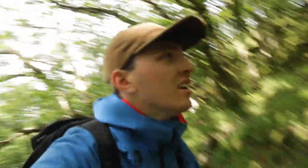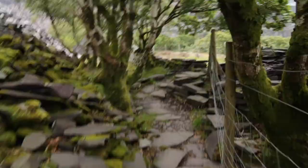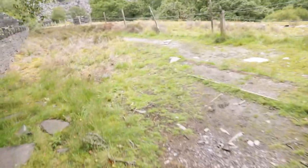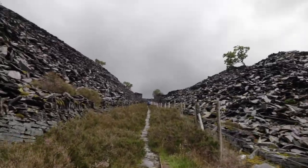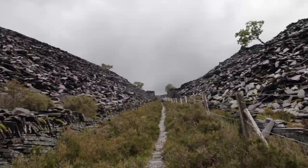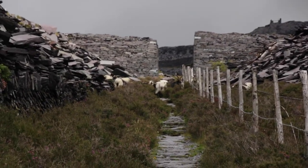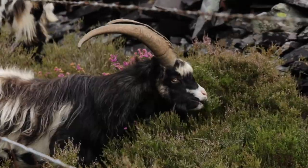Good drone flight that, but I've just got a text from Mum, and that further up the hill, they've seen some goats, so we're on our way to find the goats, the mountain goats. More winch stations. Goats are up ahead, up the mountain. There's a herd of them up there.